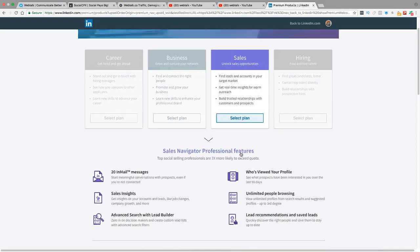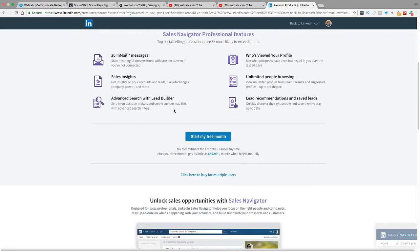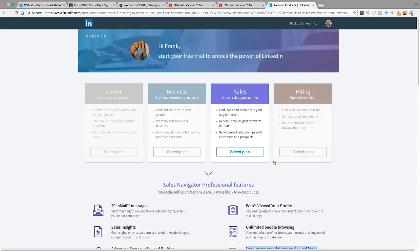For Sales, if you're into sales, you get 20 InMail messages, which means you can message people without them being your connection. Sales insights, so you get insights on your accounts and leads and stuff. Advanced search and lead builder. Who's viewed your profile? Unlimited people browsing. Lead recommendations and saved leads. So you get saved leads for your sales here.